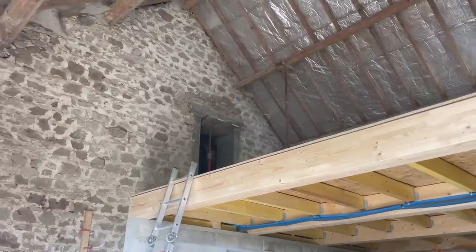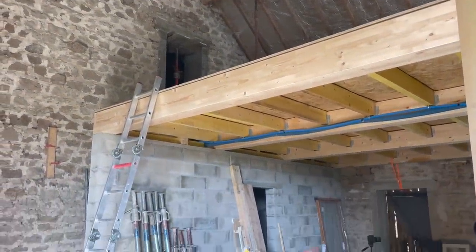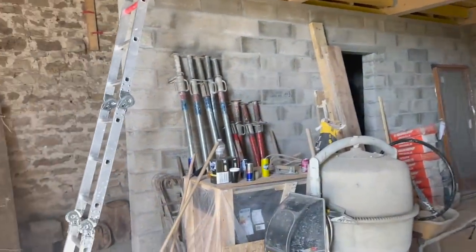And here's an update on the inside. So they have made an opening all the way up on the first floor, going into a future studio music room for Olaf.